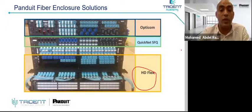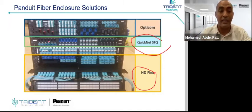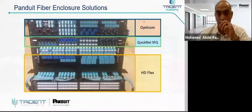And also we have the QuickNet solution, which is like a panel. It is not an enclosure. It can accept copper and fiber on the same module. As you can see here, this is the copper and the fiber on the same panel. And also we have a product line called Opticom. It is traditional and it is mainly used for enterprise solutions.